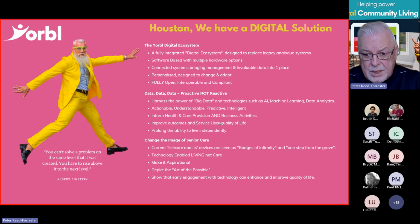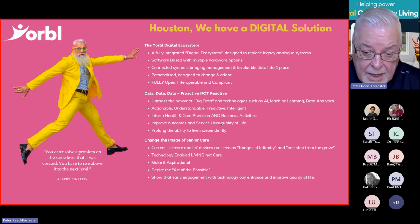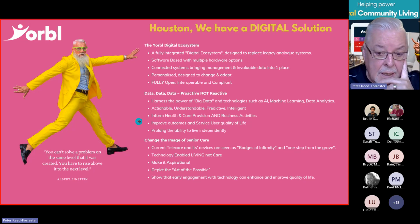We also wanted to change the image of senior care. I believe telecare devices were seen as a bit of a badge of infirmity, one step from the grave, as we say. It was always looking a little bit grim. We wanted to change that. We wanted to turn it into technology-enabled living, not just care. It's about living. We wanted to make it aspirational and depict, as we say there, the art of the possible.